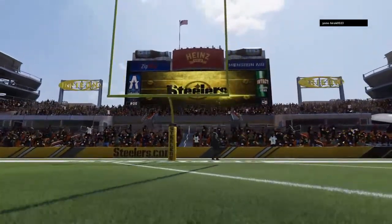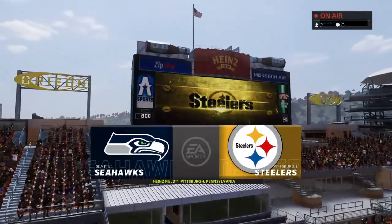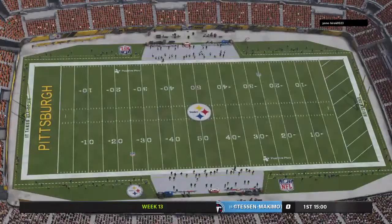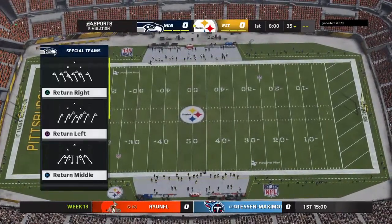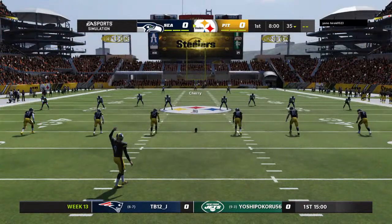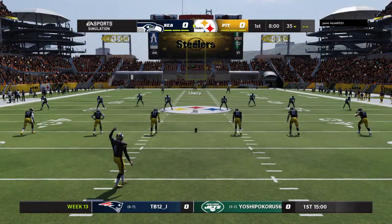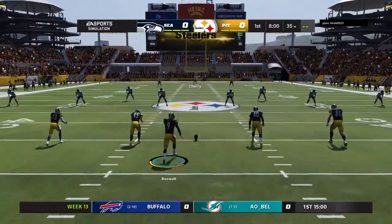Right at the convergence of the Three Rivers on Art Rooney Drive, we welcome you to Heinz Field in Pittsburgh, Pennsylvania. This was the scene just a few moments ago as the Pittsburgh faithful were fired up by the hometown Steelers taking the field. They're all set as they'll match up with Russell Wilson and the Seattle Seahawks.